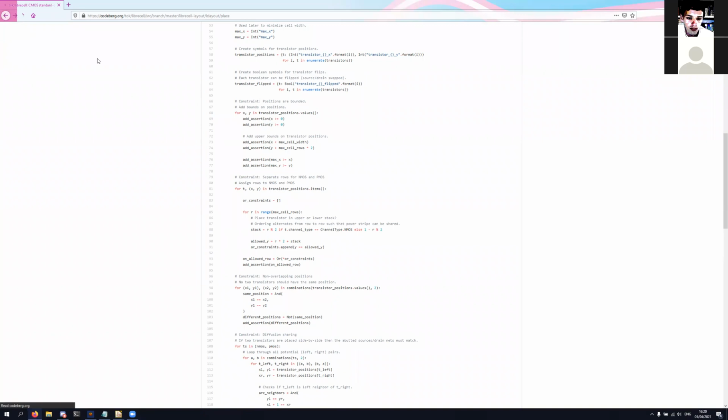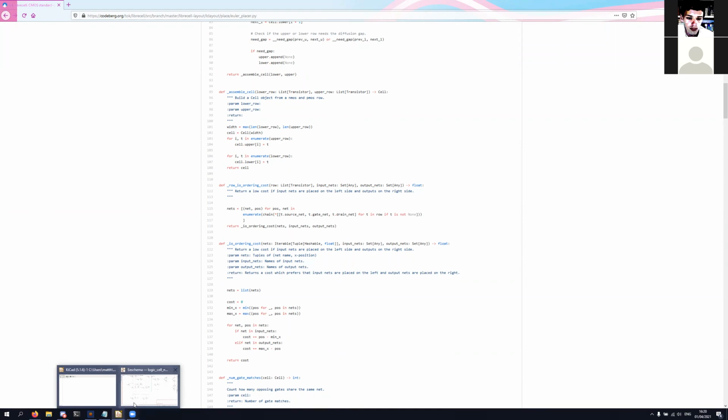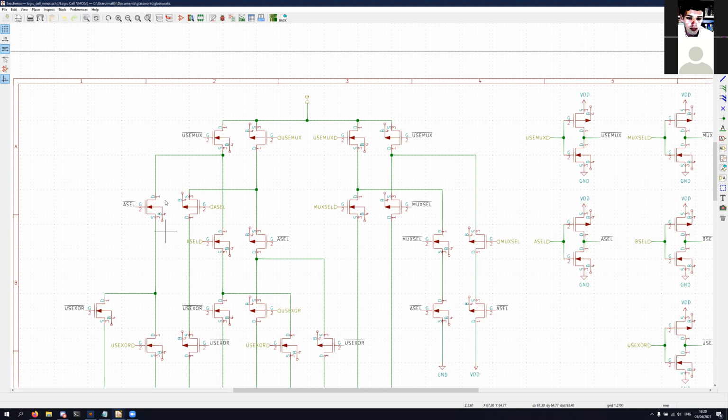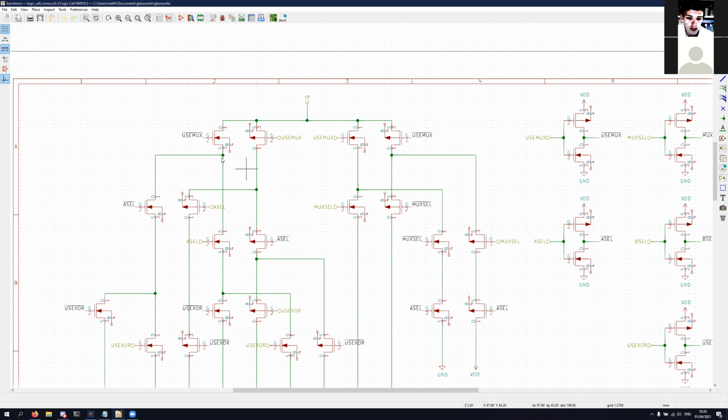The other two placers are built on the concept of Eulerian paths. An Eulerian path is basically a trip through the nodes such that you travel through all nodes at least once. Then you can restart at another point and keep going. From the paths, it can work out which transistors should be placed close to each other, because the paths will always go through them. That's the idea, anyway.